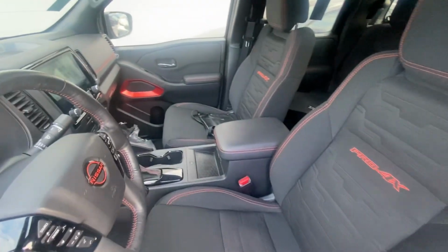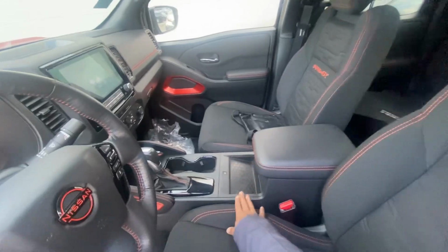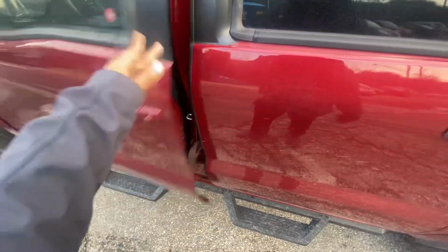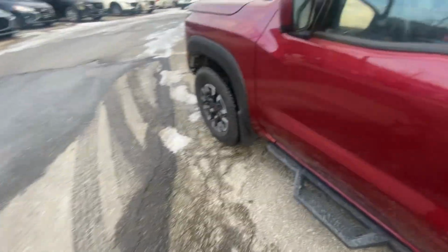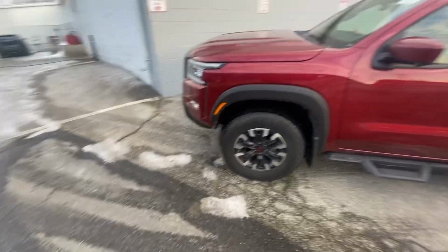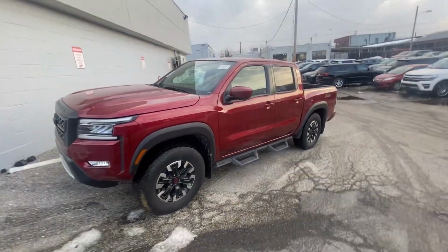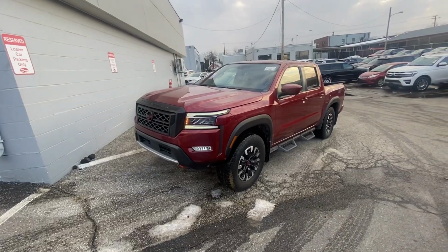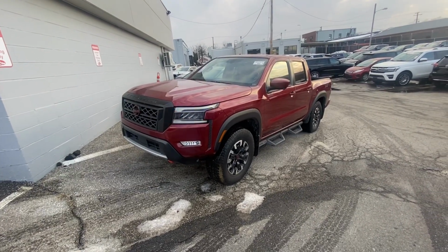These seats are cloth and they are heated, so they're very comfortable. It's got a wireless charger too. It's got these side steps that in Toyota language would be called Predator steps, which I still don't know why the hell they call them Predator steps, but that's fine. But that's what it looks like, guys. And of course, it does have remote start in typical Nissan fashion. It's standard on this trim level.